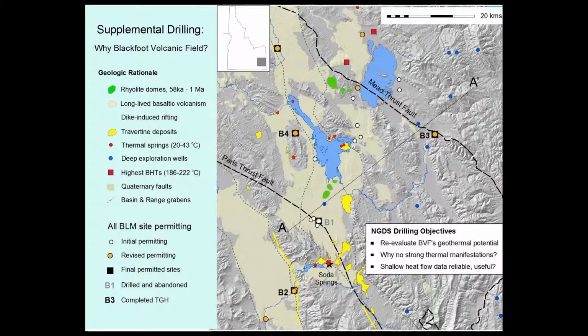So in choosing this site for our supplemental drilling project, it turned out that one of the biggest challenges we faced was the NEPA permitting process. We went with siting our wells on BLM land. That worked out pretty smoothly, although we had some problems where, of 17 identified possible sites, we wound up permitting 5 and drilling 4.